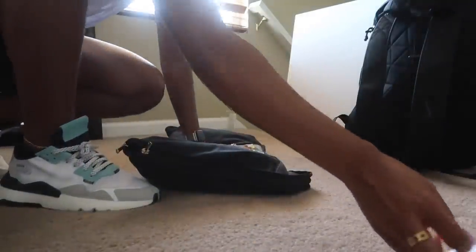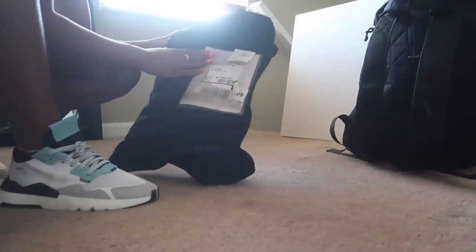And then you just slip your return label into this pouch. You just put it in there and it's ready to go.